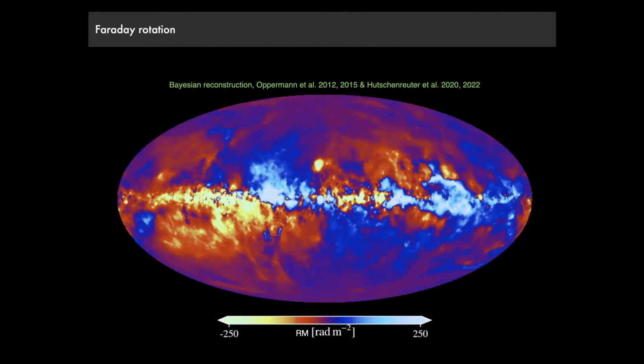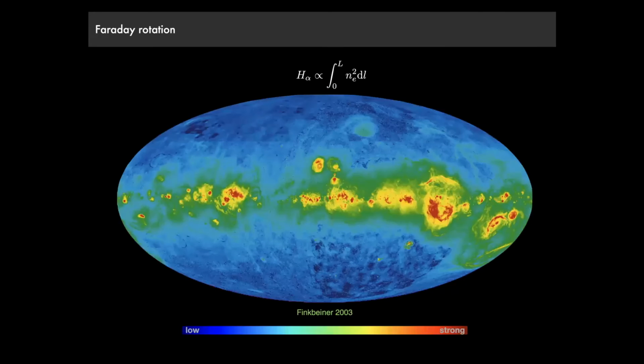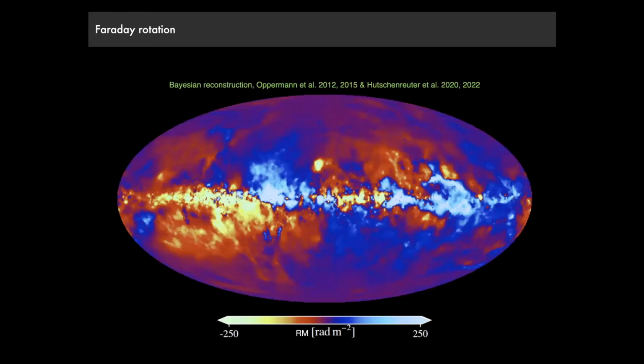Something I want to point out is that some of this structure clearly correlates with traces of ionized gas. This is H alpha, which depends on the emission measure, on the square of the free electron density. And if I blink the two images, you clearly see structures in both images. But you also see structures that are not in H alpha. And this is clearly related to the fact that the rotation measure is a convolution of both thermal electrons and magnetic fields there.